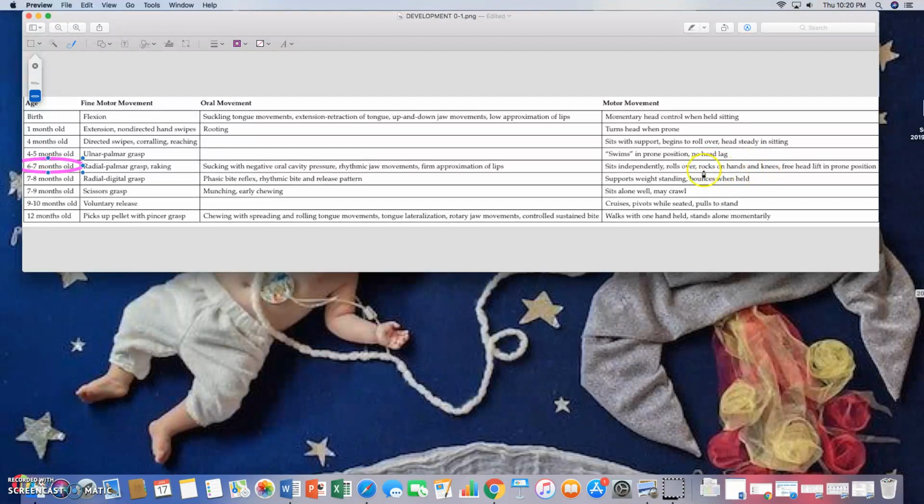They rock on their hands and knees, basically sitting in the crawling position, rocking back and forth. They also have free head lift in the prone position, which is getting a lot more control of their head as well. You will also see a radial palmar grasp, or raking, a more intentional use of their hands as they get to that 6 to 7 month age.